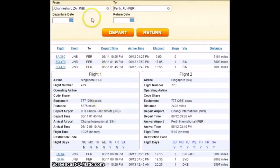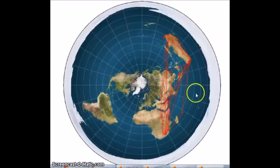Alright, here we are, Johannesburg to Perth, and I've opened up all the real flights, but we'll go over the fake ones. This one is real to Singapore. And here's the flat earth map that I used to map out the Johannesburg to Perth flights. And this flight right here from Johannesburg to Singapore to Perth, almost a straight line, and it's 7,800 miles.